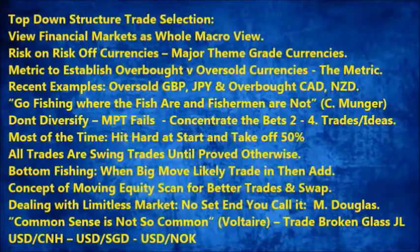All right, let's have a look at top-down structure in terms of selecting out the best trades, and also how to manage your trades as well. When we view Forex pairs, we do not just look at a pair and look at the chart formation. We don't look at it in isolation at all. We want to see how that pair relates to the Forex markets overall. We also want to look at the financial markets generally, which the Forex markets are obviously impacted by. So we're going to look at stocks, bonds, and commodities as well. So we're going to do simple sentiment and fundamental analysis.